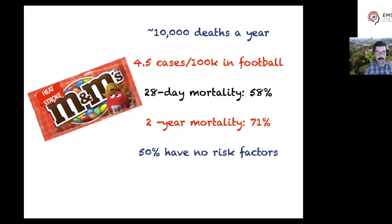Because the brain does not like being hot. And one of the things to understand is that a lot of the risk factors that you may be familiar with from your initial introduction to heat stroke, probably in your initial curricula, such as certain medications like SSRIs and medications that increase the underlying metabolic rate, people who are overweight, dehydrating types of substances, all of those underlying risk factors, those are risk factors, but 50% of patients who succumb to heat stroke actually have no underlying risk factors at all.